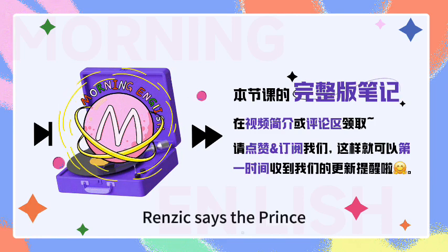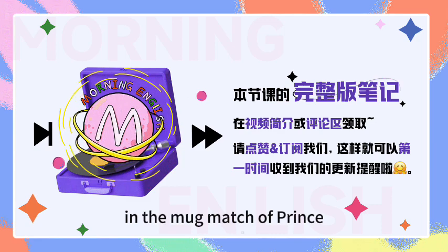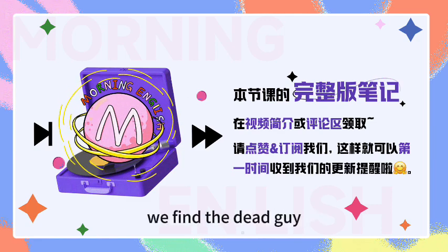Forensic says the prints in the mug match the prints we found on the dead guy. Forensic says the prints in the mug match the prints we found on the dead guy.